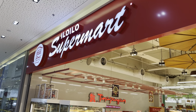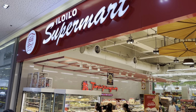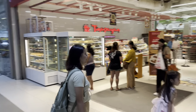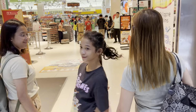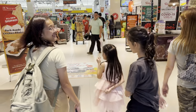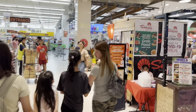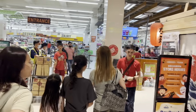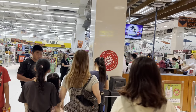Now we're going shopping at Iloilo supermarket in the Tagbac City Mall with my assistants here. I've got all of my assistants. We're gonna see the difference between the things in the U.S. and Philippines. We're here in Iloilo.